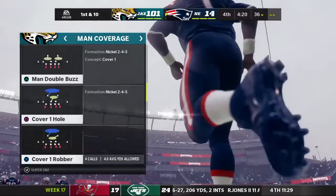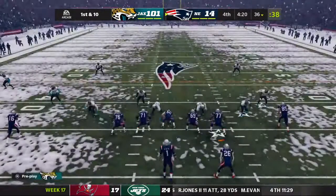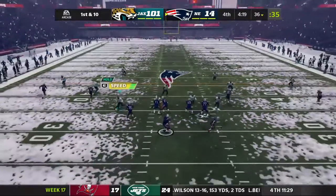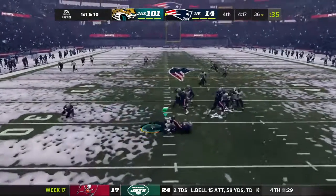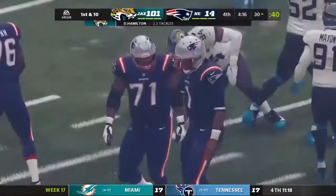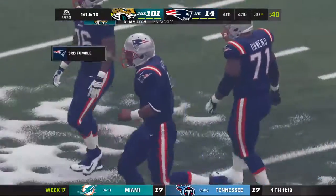The Patriot offense heading back out as we take a look at the playoff picture in the AFC. And with the final fortnight of games upon us, teams jockeying for positions. Cam fighting. He lost the football. It's out. And did the Jaguars come up with it? They did.